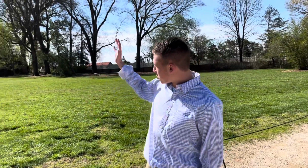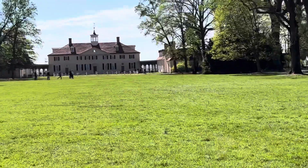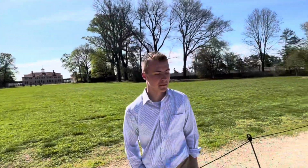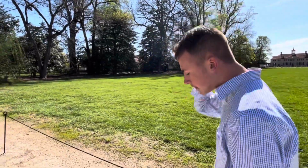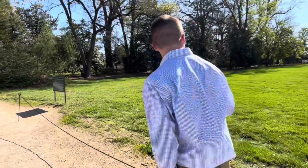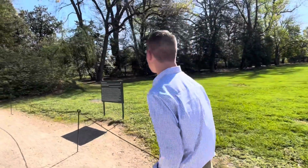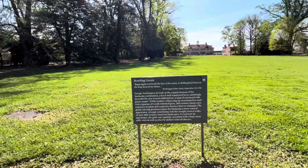All right, so here's George Washington's mansion over here, Mount Vernon. I'm not sure if we're allowed to film here or not, but there's no one here stopping me, so might as well. It has been run by the Mount Vernon Ladies Association since 1853. They were the people who repaired it, because by that time it was almost in ruin. Here's Bowling Green. Washington designed it as the central element of his landscape.